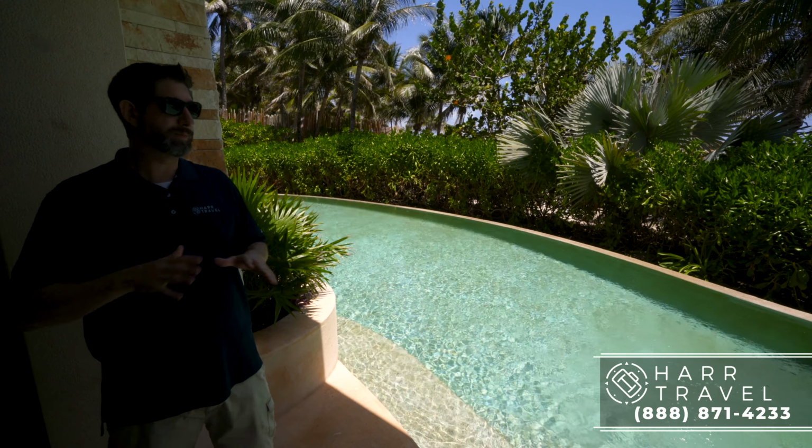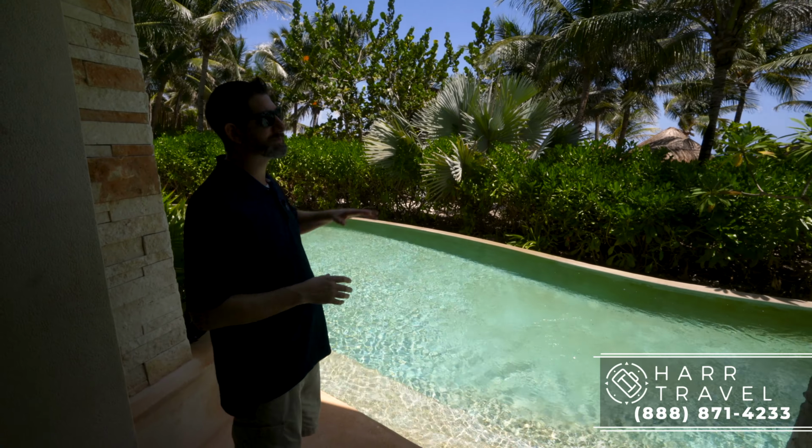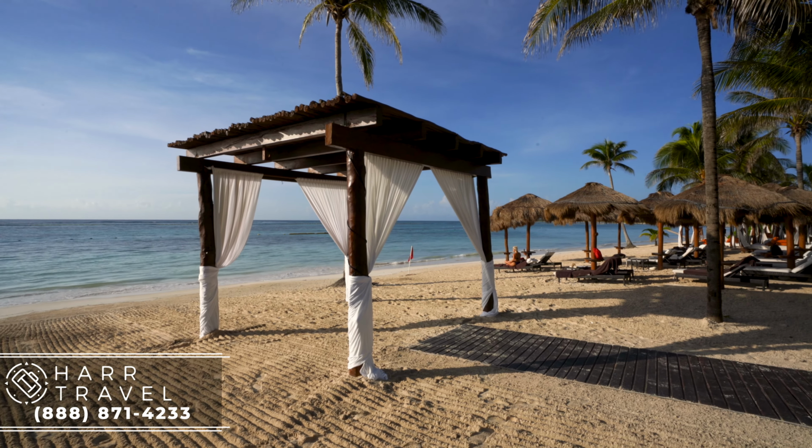But what this room is all about, I know I've said it a couple times, but it's being right on the ocean. I can walk just a few steps and I'm at the beautiful beach at Akumal Bay, one of the absolute best in all of Mexico.